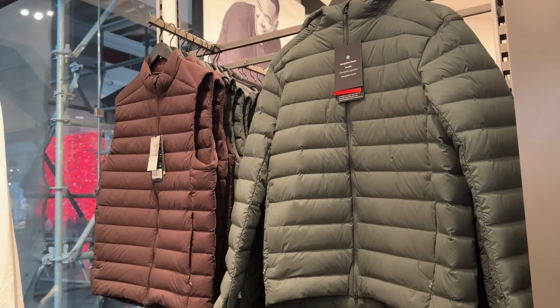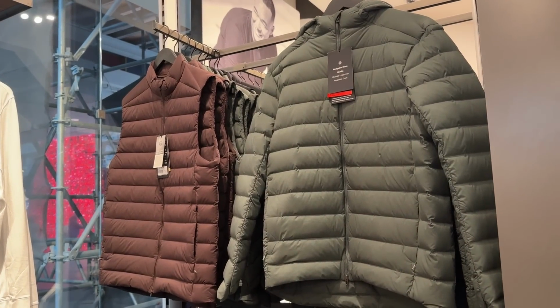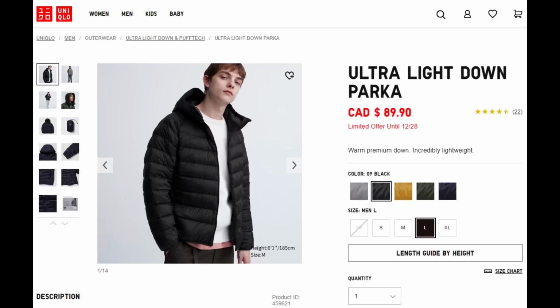We didn't see this particular one in store today, but they have other down vests and jackets that I think are worth your money. But I will say it's pretty pricey, and if you're looking to spend a little less, Uniqlo's Ultralight Down is a great dupe.